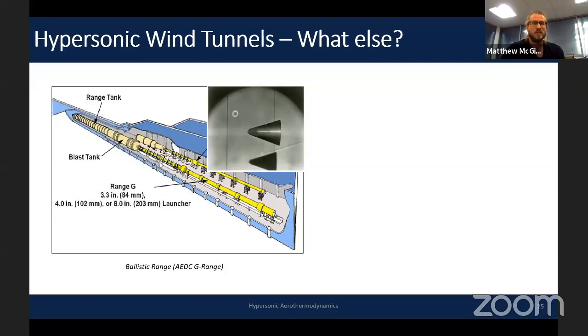But, you know, we still can't match everything in the shock tunnels, and we don't have enough test time for everything. So the next scale up of, well, what could we do for an experiment is you can go have a ballistic range. And there's a few of them around the world. They actually are rarely operated. I was lucky enough to visit G Range over at ADC. It's a crazy bonkers facility.